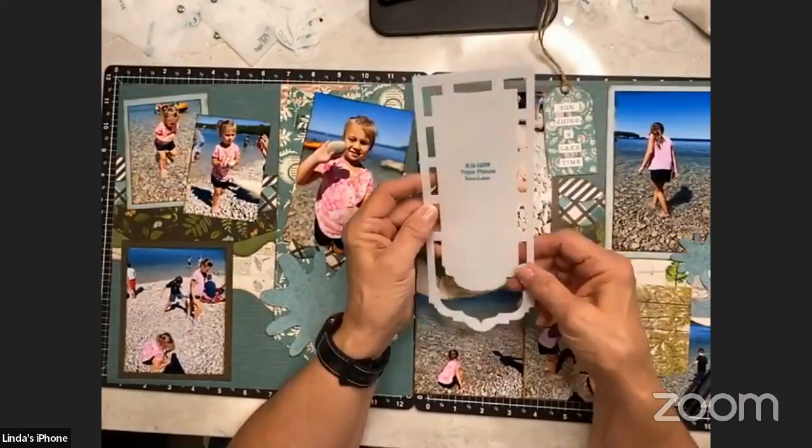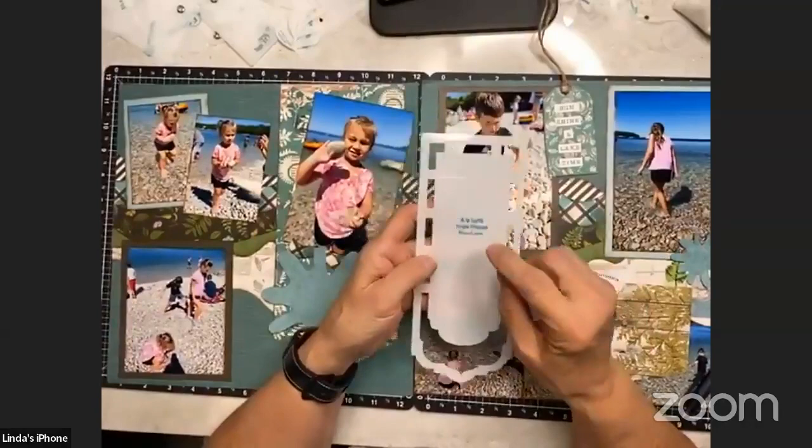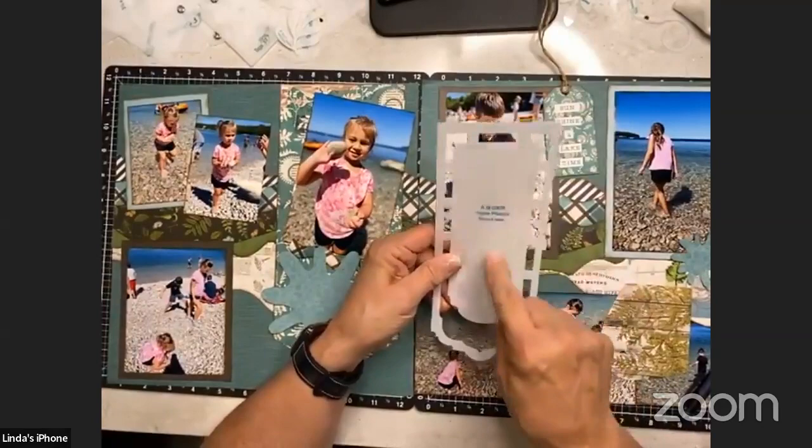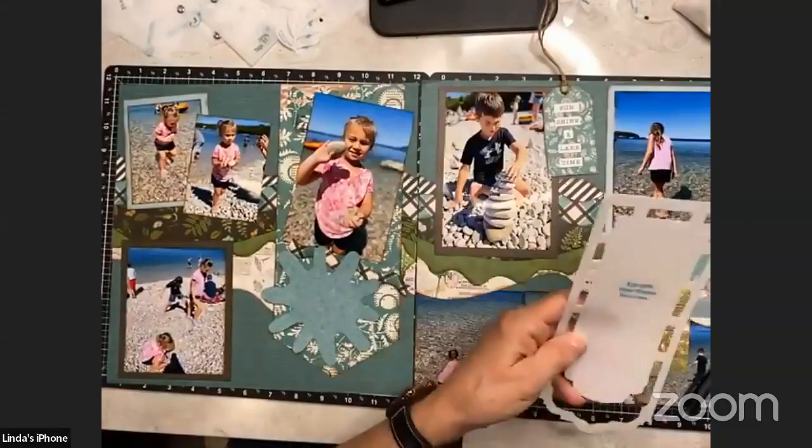If you're doing a banner, it would make a great banner. This lady took it and used all of these little holes and flipped it and did the other way this way and did the holes, and she made a film strip, and then she put pictures in the middle. Isn't that a cool idea? So that's the new template, a la carte triple plaque for slimline cards. I should have mentioned that.